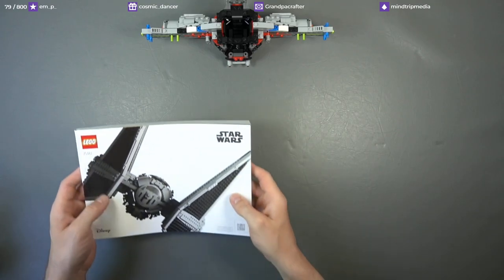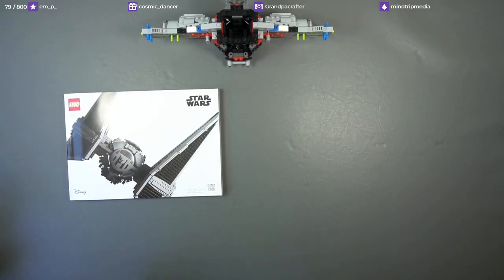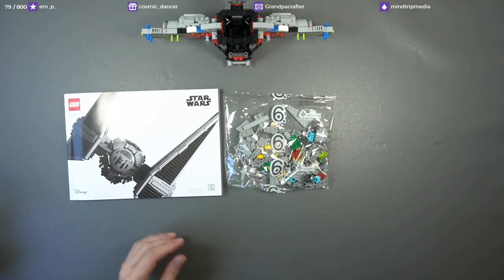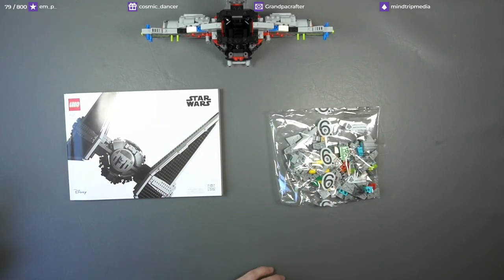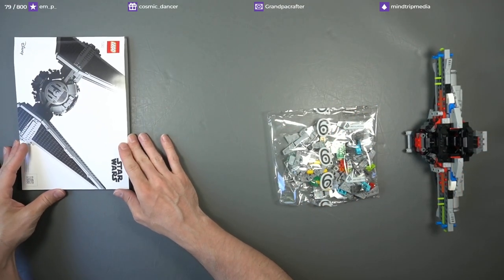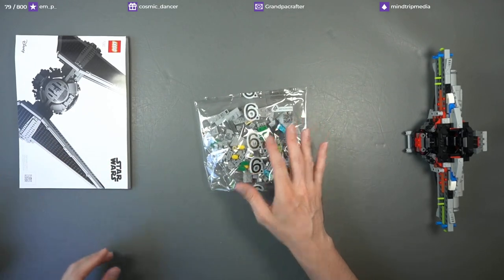I have the model, I have instructions, I have bags somewhere nearby. We are on bags 6, 7, 8. I mean, these are small. We might get more than 6, 7, 8 done today, but we'll see. And I need coffee. Fresh as can possibly be. Good stuff. All right, you can move over there. So as I mentioned, this is the TIE Interceptor. Where did I put my knife?